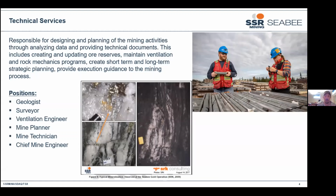To see the kind of training that they have available. All things underground and mining really fall under the purview of the Technical Services Department. They do all of the designing and all of the planning for the mining activities by looking at all of the data available and how best to go about extracting the gold from underground, essentially.